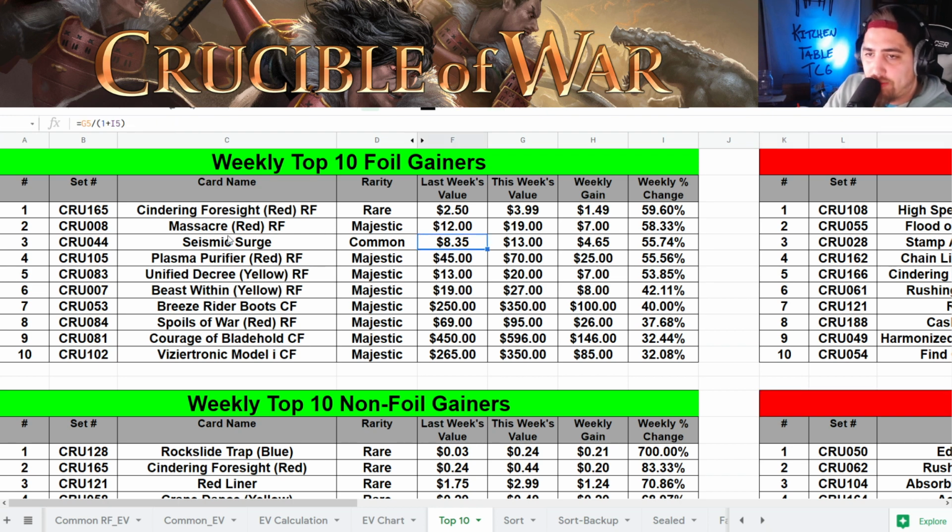So all in all, I'm going to just kind of talk about the top 3. Right now, your top 3 foil gainers from Crew are really Cindering Foresight, and these are actually sales. I actually went through and made sure that these were sales on the top list. So we're up 60% on the Rainbow Foil. Again, that makes sense based on the other Rainbow Foil first edition cards of other sets.